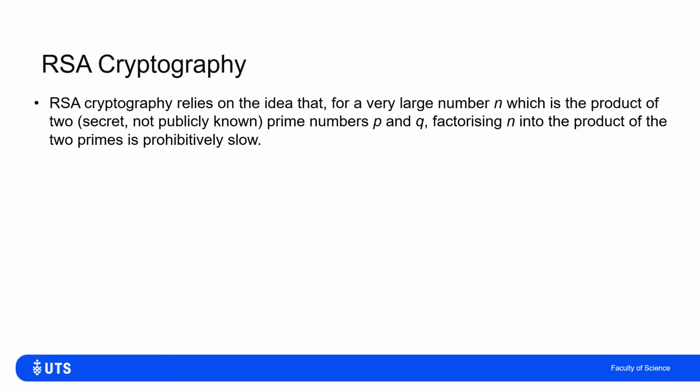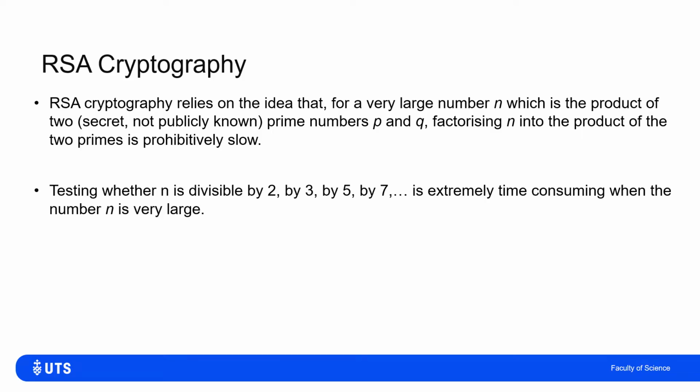So if we start with a very large number, n, which is the product of two secret primes. Somebody knows those two primes, they calculate the product of them, they multiply them together, and they make that product publicly known, but without giving away which two numbers were multiplied to get that large number. Now you can test, of course, by dividing by 2, then by 3, then by 5, then by 7, trying every prime. But in general, you'd have to get up to the square root of n, which if it's hundreds of digits long, is not something that you want to be doing.